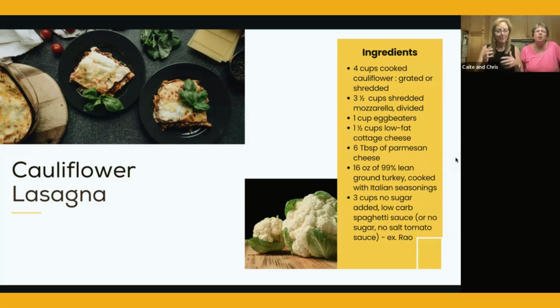We're going to have some lean ground turkey. If you say that fast, it sounds like green. But it's lean ground turkey and some low-fat dairy to lighten things up, without losing that whole lasagna feel. So you're still getting all of the comfort, just with more nourishment.